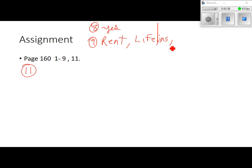What are things that they could cut back? Entertainment, food, eating out, stuff like that, right? Cable TV. Well, they spent a lot.